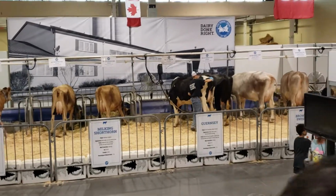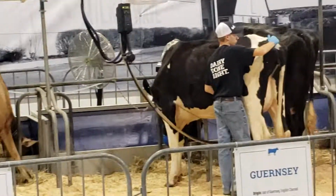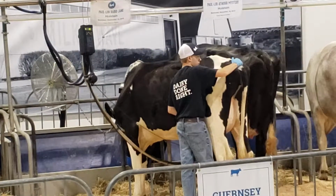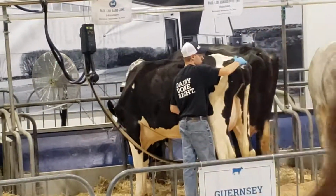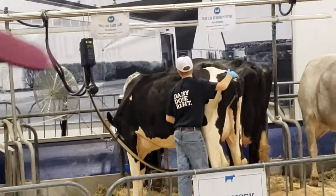Our goal is to have each cow have a calf every year to 18 months, so that she keeps producing milk. It also is a health benefit to her. It keeps her more healthy. The vet comes and checks on them regularly.